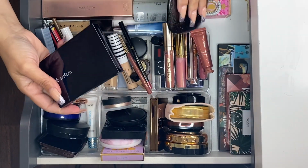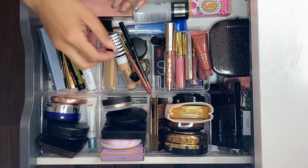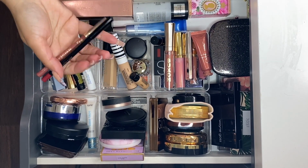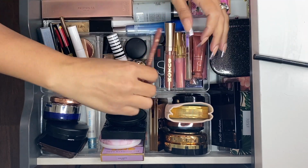Beautiful. All right, and lastly in here are the lip products. So let's go ahead and swatch these real quick. And yeah, I'll tell you what they are. I have quite a few. I have a lot actually.